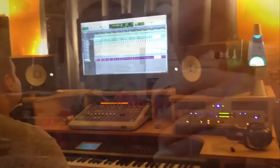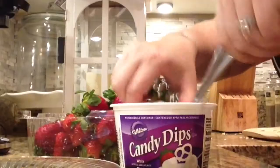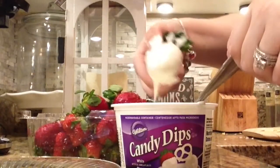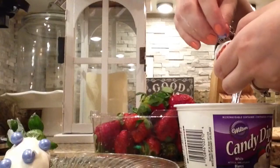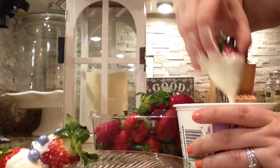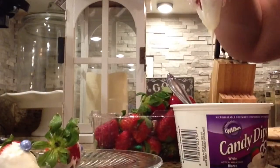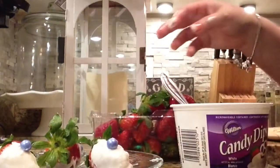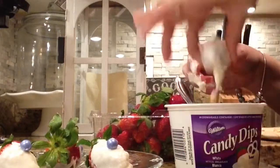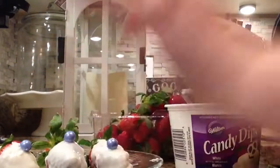She's gonna be so happy. I'm gonna go ahead and do some dipped strawberries for tomorrow's party. Okay, they're not coming out as pretty as I had hoped for, but they will do.